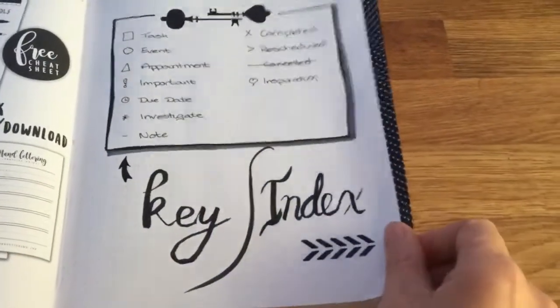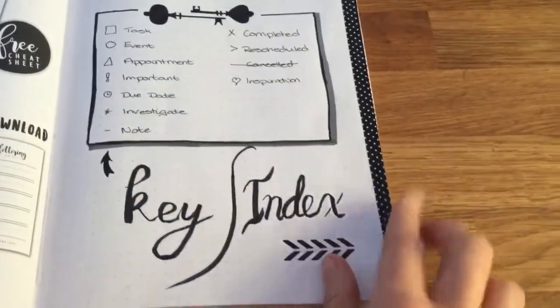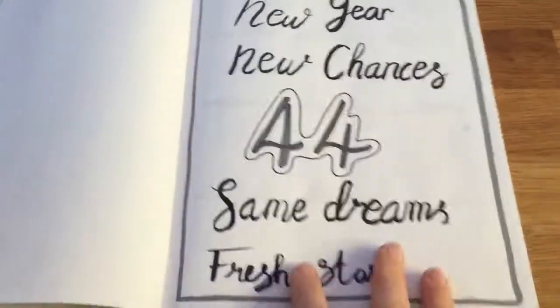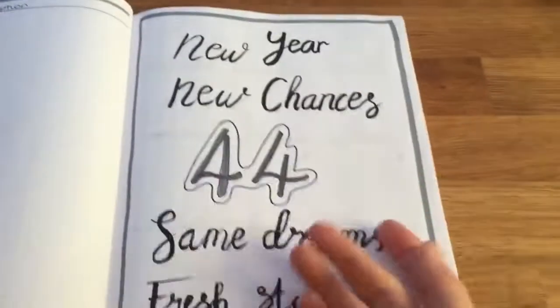You'll have to also excuse my rather rubbish lettering. It will improve with time, but this is where we are at the moment. So I've got my key up above and my index is over the page. So there's a couple of pages set up for my index, and then it was around my birthday, so now everyone knows how old I am.